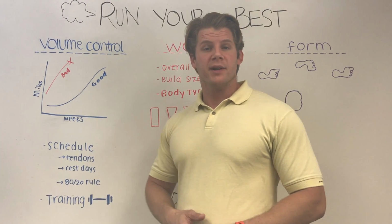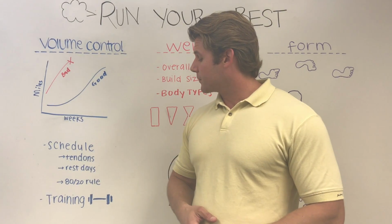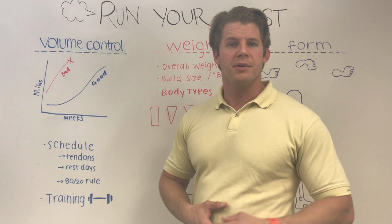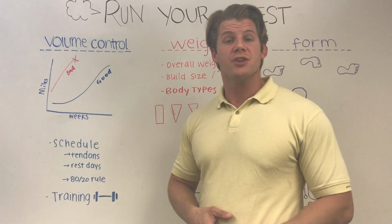Lastly, think about incorporating some weight training or resistance training into your routine. This helps reduce the chance of injury, and also, especially with plyometric training, where you really explosively jump and explosively land, can improve your running economy and actually make you a better runner.